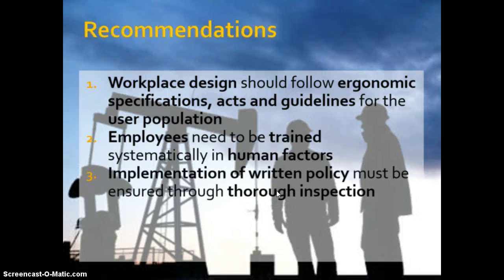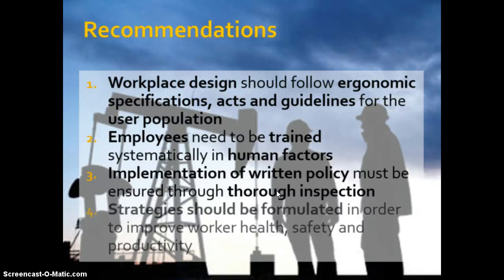Number 3, implementation of written policy must be ensured through thorough inspection. Additionally, all signage on platforms and on these rigs should be placed in strategic view, and also larger fonts should be employed, considering both direct and non-direct glare. And we also have strategies that should be formulated in order to improve work health, which we'll talk about in more detail towards the latter part of the presentation.